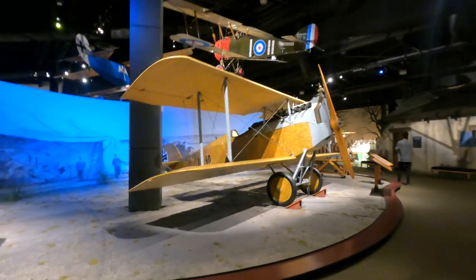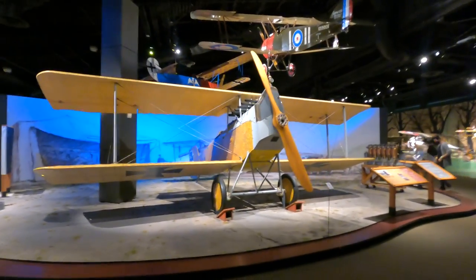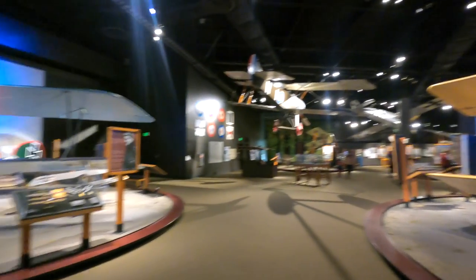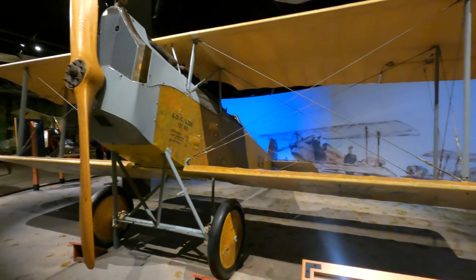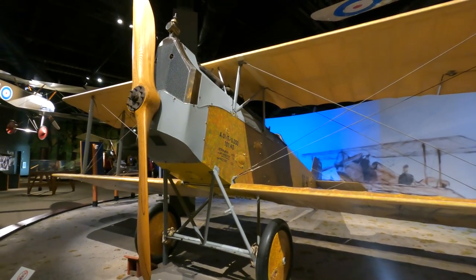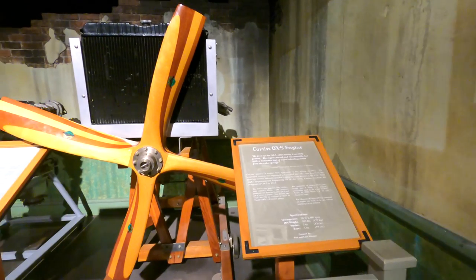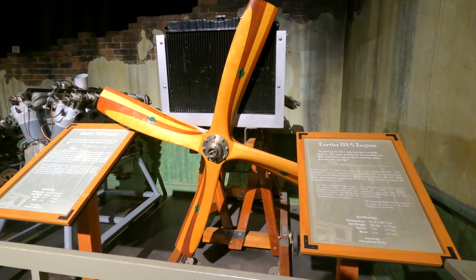From 1914 to 1918, airplanes evolved from frail wood and fabric machines to more advanced all-metal, aerodynamically efficient fighters, bombers, and aircraft. This is a Curtiss OX-5 engine.